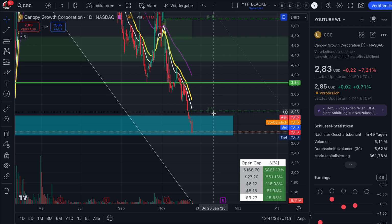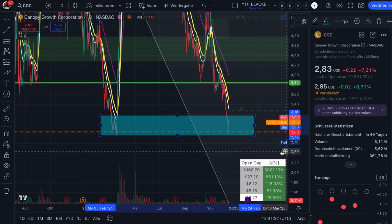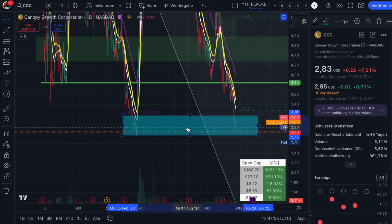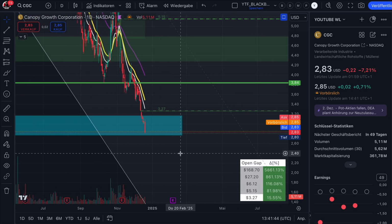The market makers want to create drama. I said in my previous videos, I expect a technical reaction here between $2.77 and $3.17, or at least I expect the price to go there. It is of course possible that the market makers create an even bigger shakeout, that we see a price below $2.77. This is possible, of course. But what we already have is this gap down here. And I love that, guys.